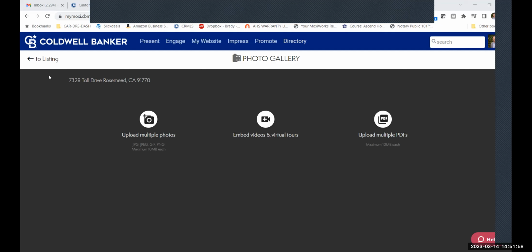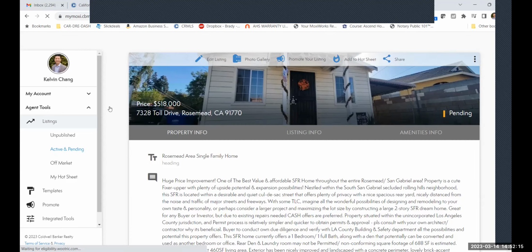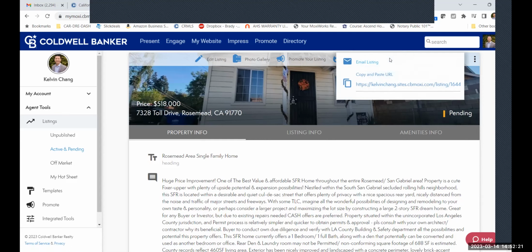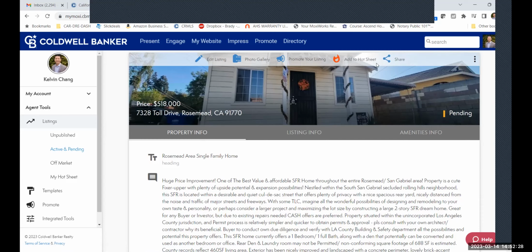Yes. So I can upload a photo gallery. I can add a virtual tour or PDFs. Why would I need a PDF? Maybe I have the disclosures already filled out. Maybe I already have a home inspection PDF. I could upload it along with these other things so I could be upfront to the buyer when I market it. Then I could also promote this or share it. If someone is interested in it, I can email this to any buyer, or I can copy and paste this URL.